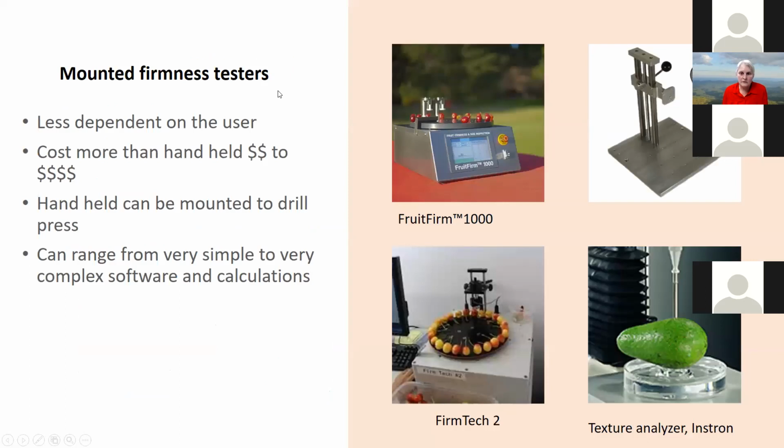Mounted firmness testers are much more compatible with giving automated ideas of what you have, doing it much more rapidly, and it takes out a lot of the user problems. So except for maybe this one. But these Fruit Firm 1000 and the Fruit Tech both operate on the principle that you circulate your berries, so you can do this quite rapidly. The Fruit Tech uses a deflection system. It's a little compression. It basically gives it a little pop on the berry and measures the resistance to deflection or compression. The Firm Tech looks like it does it twice, so you do double compression.